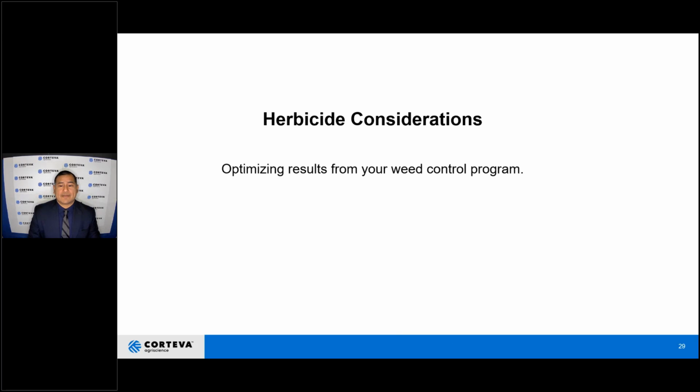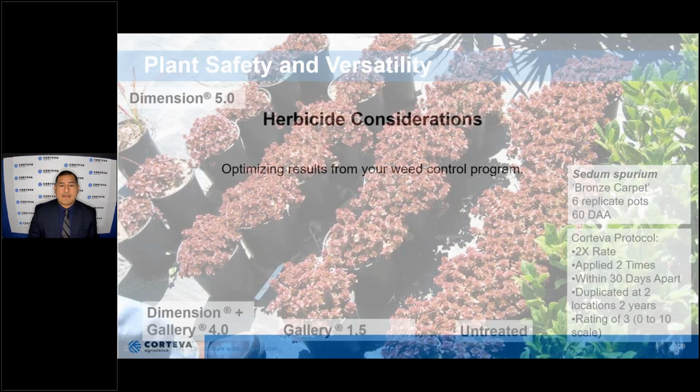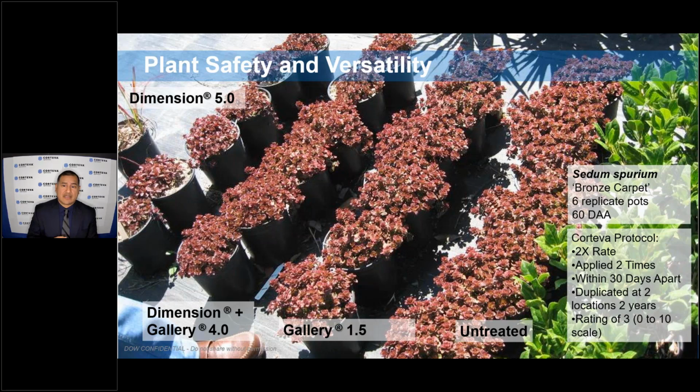Things to keep in mind when thinking about herbicides, specifically pre-emergence, is that you're going to be using them around desirable plants. And that means that plant safety and versatility should be top of mind. Looking at an example, I'm going to share with you the process that Corteva uses to add ornamental plants to our labels, and that means that it's going to be safe around or over the top on these plants.